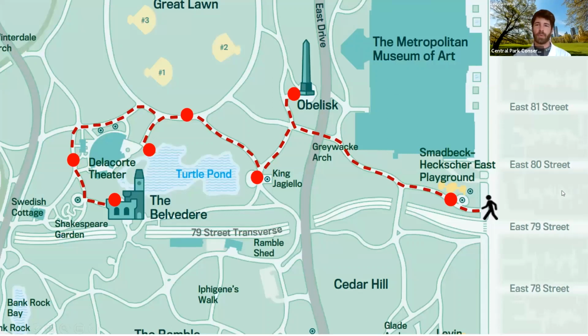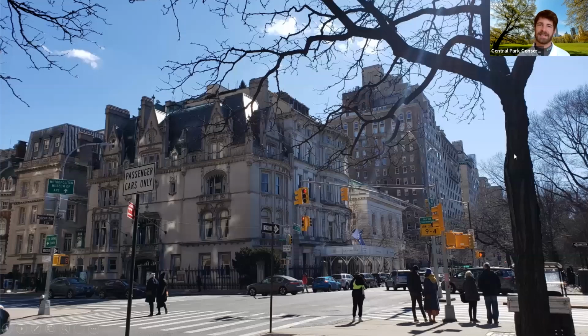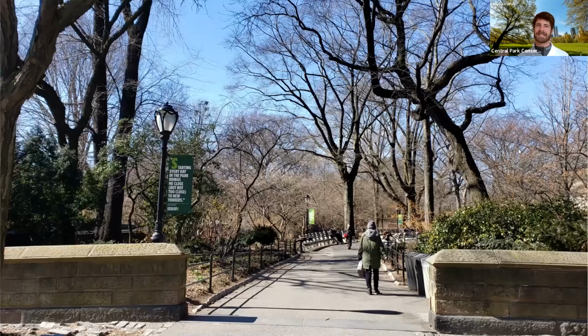So we're going to begin our walk today on 79th Street and 5th Avenue, wrapping around Turtle Pond, which is really tucked in between about 78th and 81st Street, nearest Belvedere Castle and the Great Lawn. Beginning our walk on a nice sunny day on 79th Street and 5th Avenue, we're going to enter the park at Miners Gate.